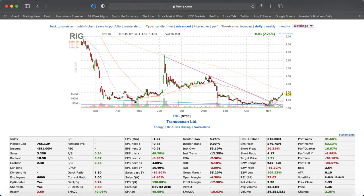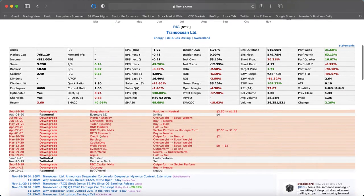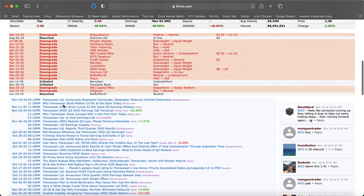You can see a long-term trend. And then you can see some basic information about the stock. Some analyst ratings, so it looks like it's been kind of beaten down by these analysts. Here you can see the news, right?